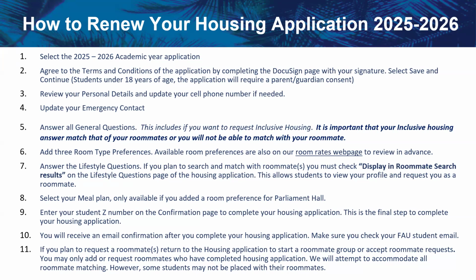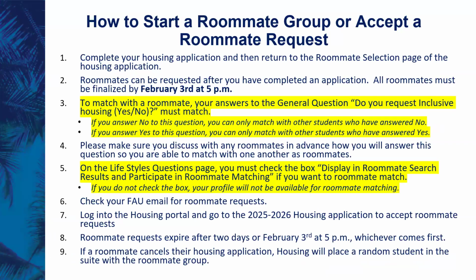If students plan to request a roommate, after they do their application, they can return to the roommate selection page and start roommate groups. I've outlined the steps here to help students assist with creating roommate groups and accepting roommates. They go to the roommate selection page of the housing application after the application's been completed. They must finalize all of their roommates by February 3rd at 5 p.m. The application will not be available for students to be able to accept or decline roommates after February 3rd at 5 p.m.